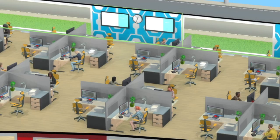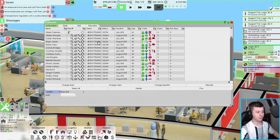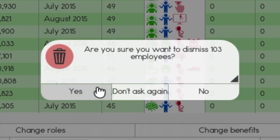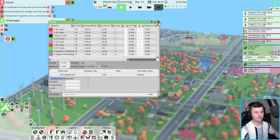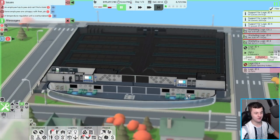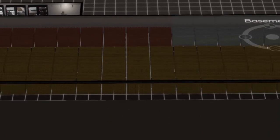I hired a fake team called Demo Finance. Now we're going to go to employees. We're going to select every single employee. We're going to fire every single one of them. And then we're going to just get rid of the team altogether. And why did I hire a fake team? Well, check out underground. Wait, do you see that? Is it visible? There you go.